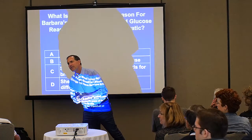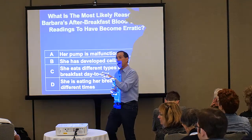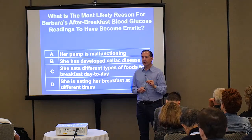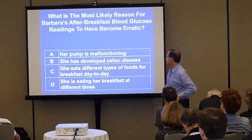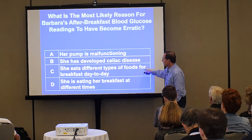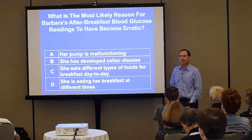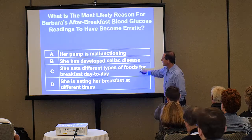Yes? Is that the same as gastroparesis? No, we're going to come to that, but that's different. Okay, celiac disease. So if your sugars are screwy, ask your doctor if you've been tested for it. Eating different types of foods? Yeah. Okay, eating breakfast at different times? Okay, so most people say this, some this.